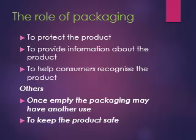We have seen a carton of milk or a box of soap come with the ingredients inside, or secondly, the nutritional value of the product if it's edible stuff, or it can be on how to use the product. Thirdly, it is also to help consumers recognize the product.